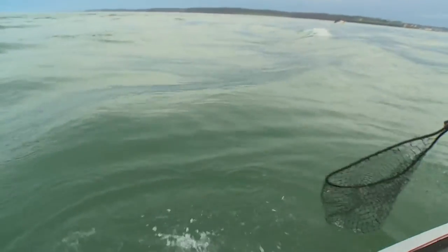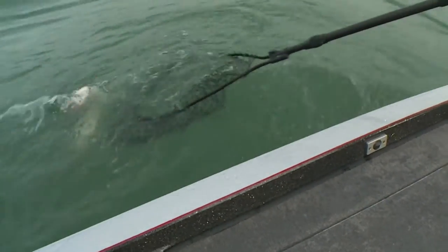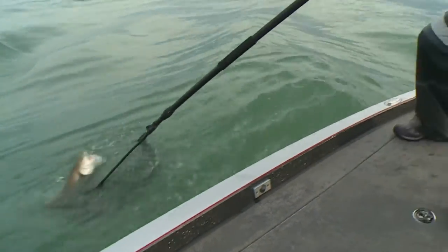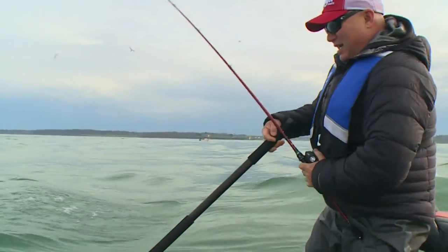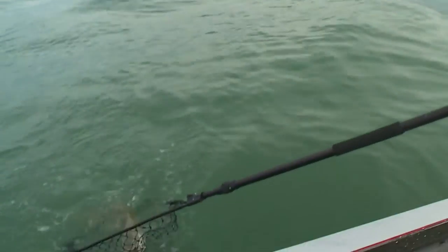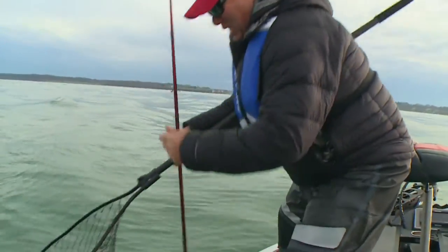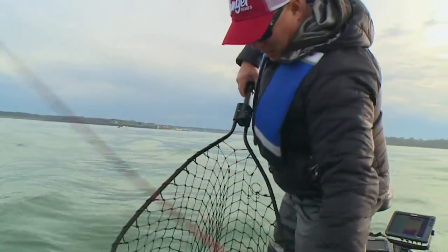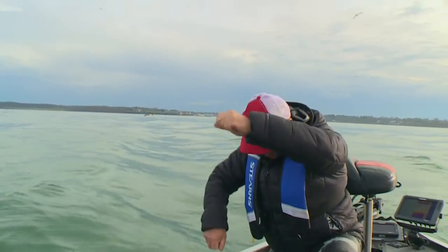I need just a longer arm. Okay, come on over here, baby. There we go. Okay. Yeah, that's just your sort of medium size, like about a 10-pounder or so.